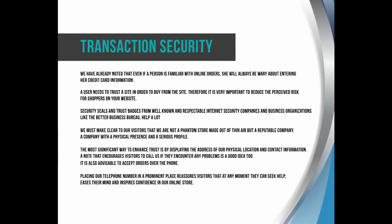We have already noted that even if a person is familiar with online orders, she will always be wary about entering her credit card information. With hackers and credit card fraud constantly in the news, providing credit card information is seen as risky by many consumers. Trust is what allows a customer to go from being a visitor to becoming a buyer. A user needs to trust a site in order to buy from that site. Therefore, it is very important to reduce the perceived risk for shoppers on your website.